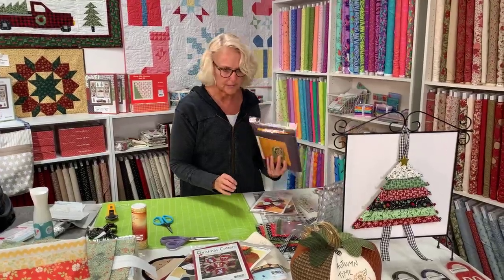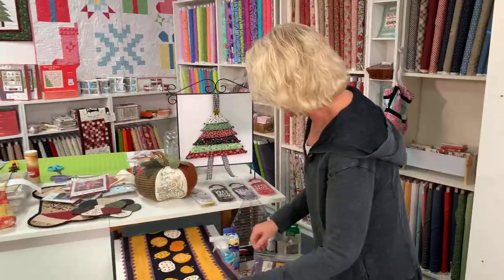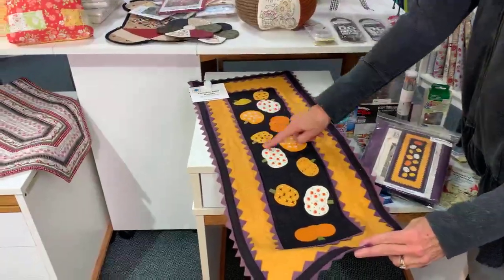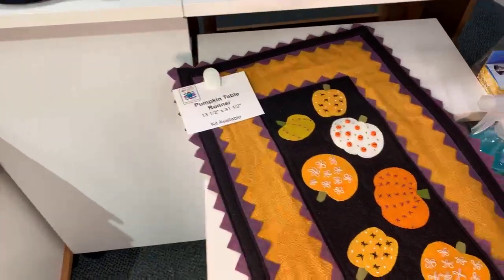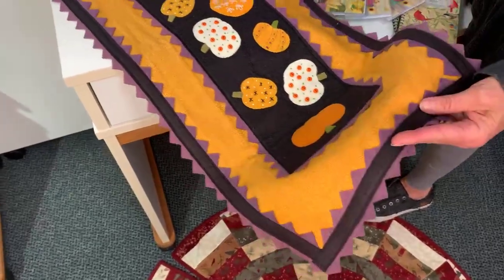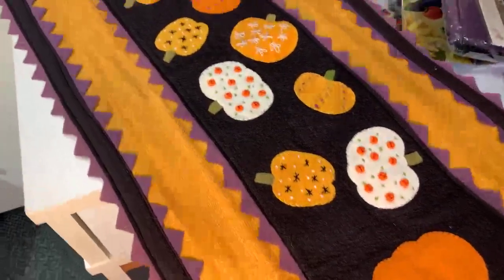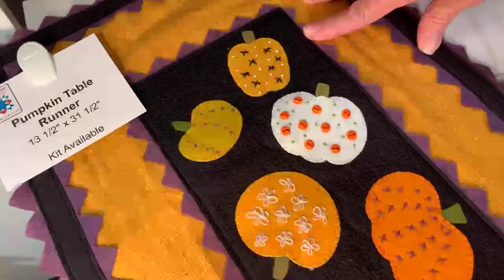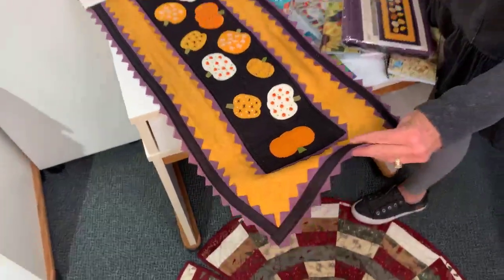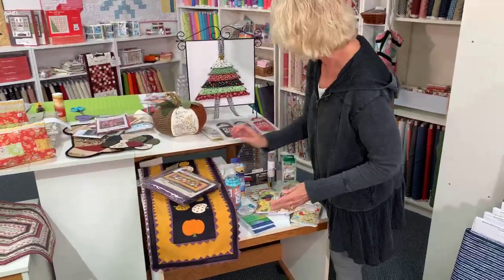Then the other stitchery project that we have, I've been busy stitching, is this table runner. It also comes with all of the fabrics that you need, along with all of the little buttons that I added. It comes with the front and the back, everything you need, along with the threads to create this cute little table runner. Isn't that cute with all the little pumpkins? You can practice different little stitches. You can do these on your machine too. You don't have to do these by hand, because I know there are some girls out there who don't like to do handwork. But you can do these with the decorative stitches on your sewing machine.